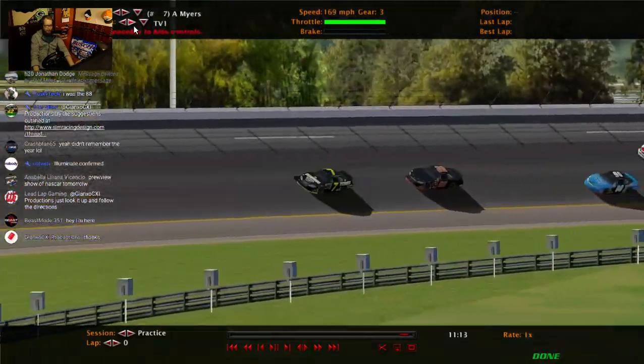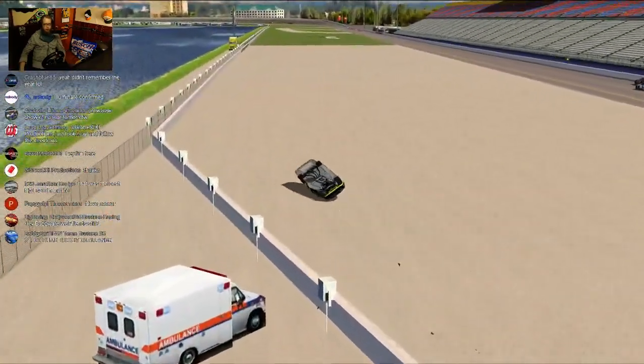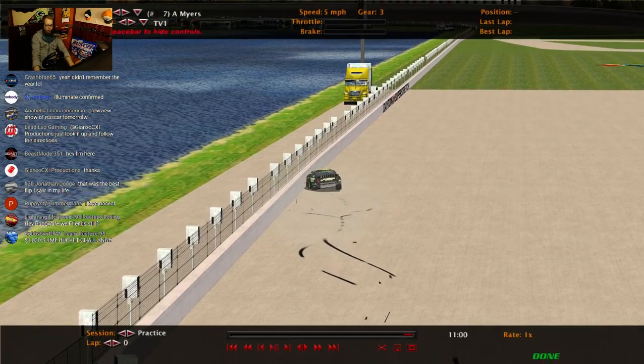Well, that escalated quickly. Let's see a replay of that. I kind of steered into the wall after the spin, I will admit, but that initial contact was completely accidental. And I wasn't expecting that hard of a crash.